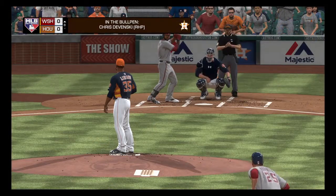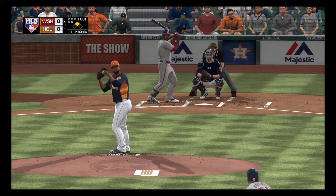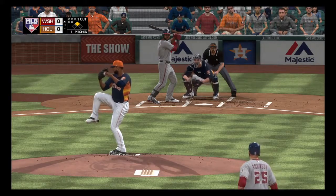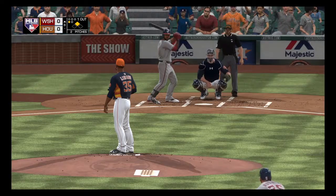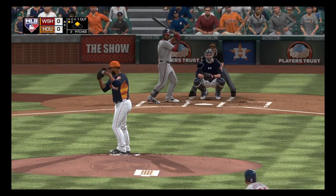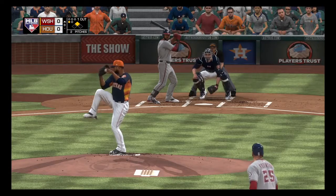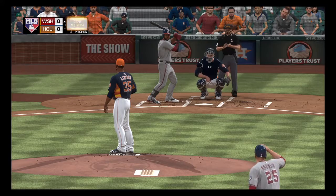Center fielder now. The Astros have somebody up in the bullpen as a right-hander has started to warm up out there. First offering on its way. Brian Goodwin is at the plate now as he looks at strike 1. This is going to be an interesting at bat. I think he has to be pitching for a strikeout here, so we'll see what kind of sequence he uses. Fastball misses inside. It's even at 1.